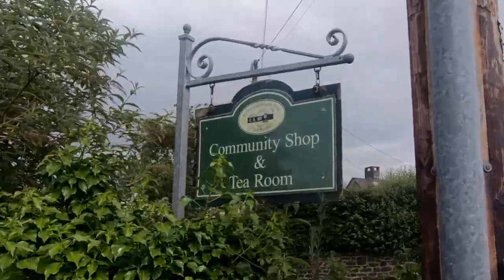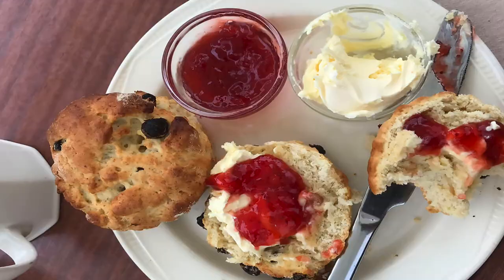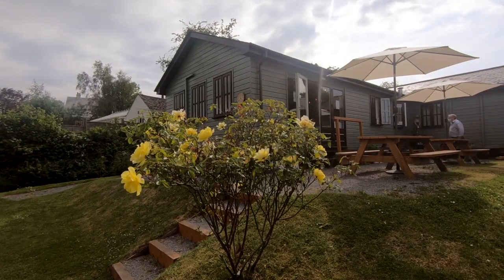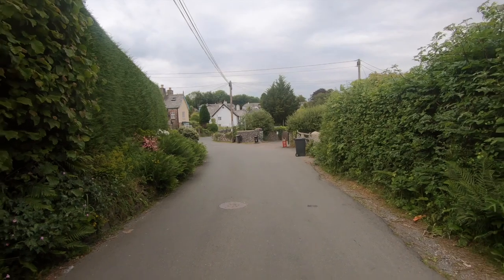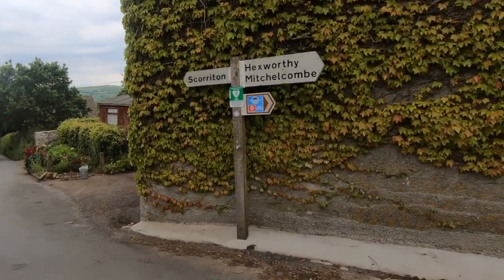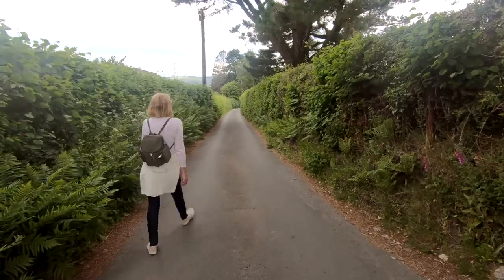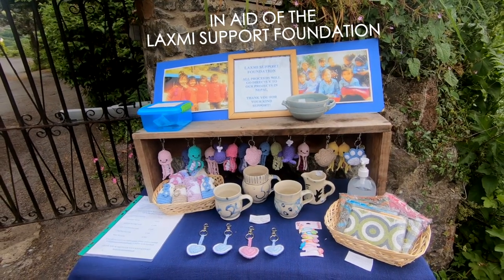The community village tea room is where they serve freshly baked scones for the famous Devon cream teas. We make sure we're back in time to sample these most afternoons. Oh yes. The Walker's Retreat helps support this foundation in Nepal.